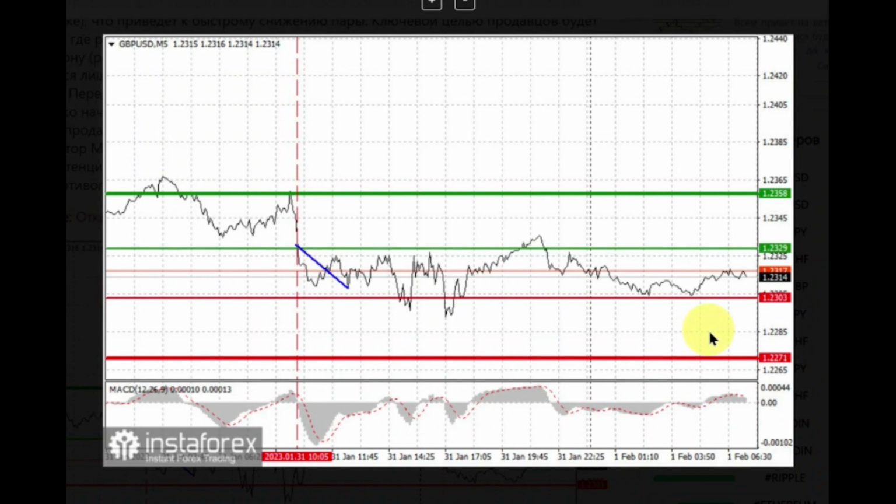For long positions, you can buy the pound when the quote reaches 1.2329 and take profit at the price of 1.2358. Growth will be possible only if the Fed takes a dovish stance on monetary policy. However, make sure that when buying, the MACD line is above zero or is starting to rise from it.